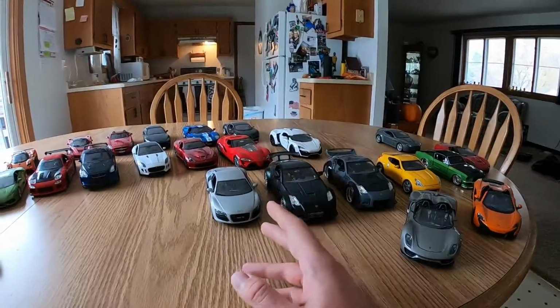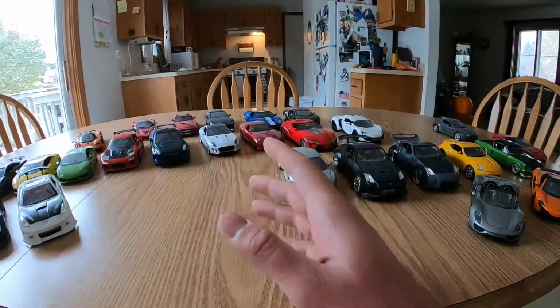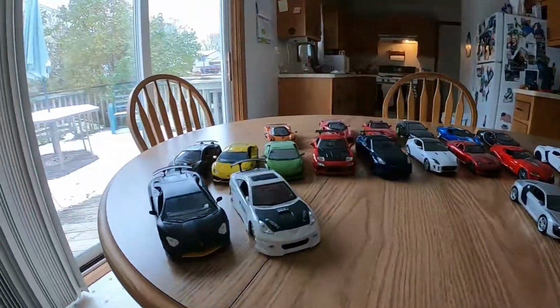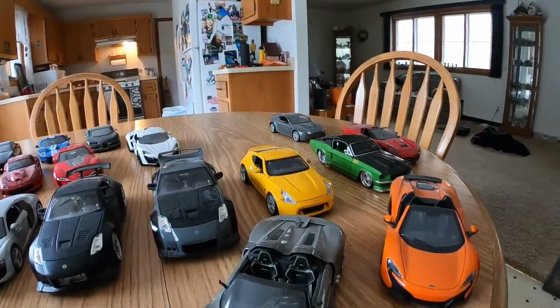Now, I'm going to give you guys a little hint. One of the cars on the table right now is going to be my next car. So you guys can guess in the comment section below what car you think I'm buying next. But it is one of these cars on the table. So I'll kind of scroll through all of them real quick for you.